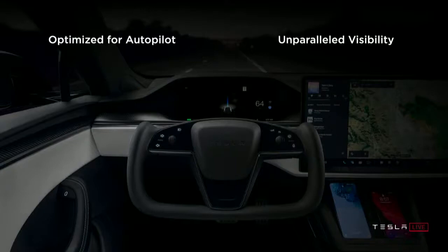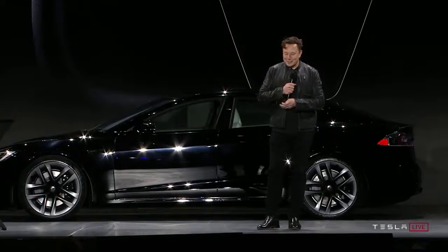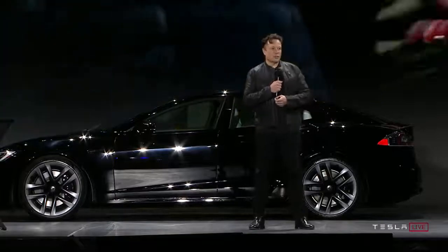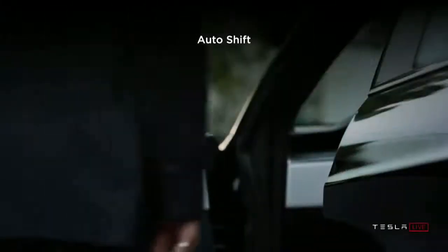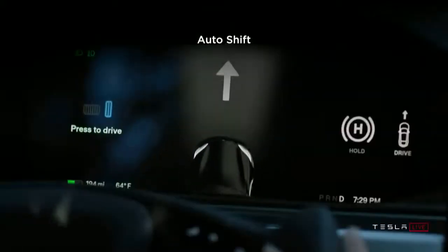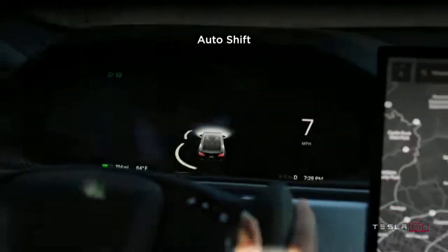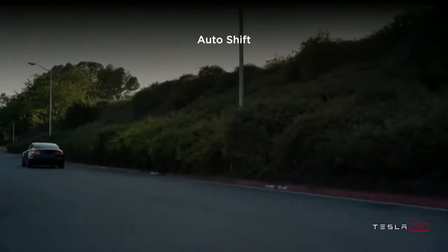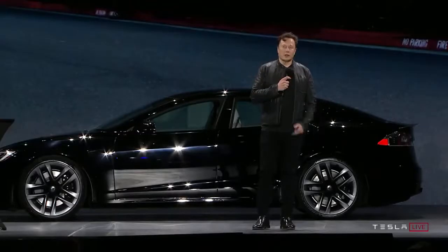So we've redesigned the interior. We moved the interior so that the front IP is actually slimmer and thinner. So we were able to move the front seats forward, giving more room to the back seat, and we reclined the back seat more and reduced the interior trim. Basically, with the current Model S, the back seat is not amazing, but the new one is actually a legit back seat. I think it's quite comfortable, and you've also got a rear screen, and you can control everything from the back.